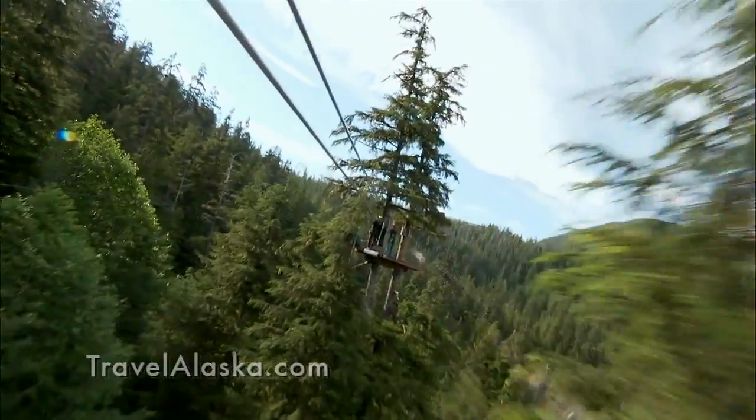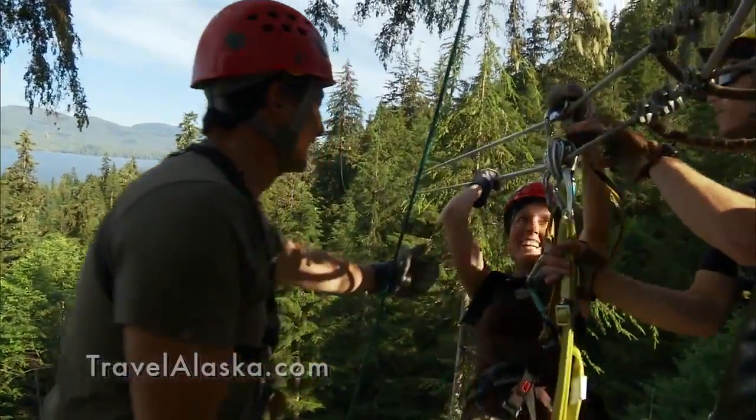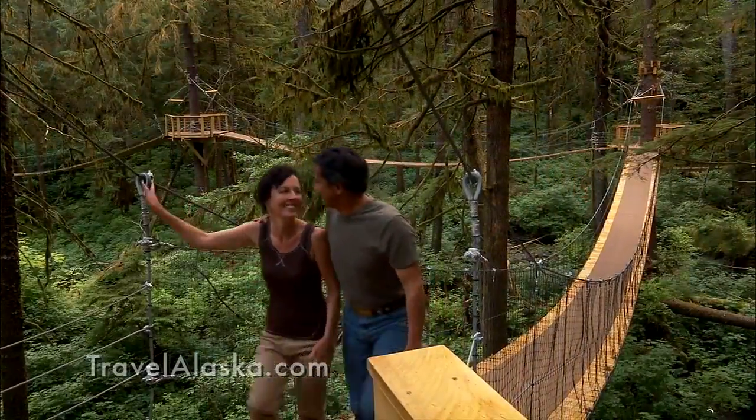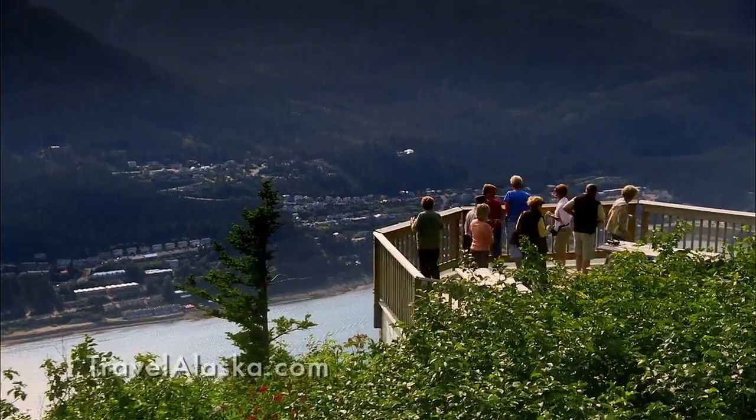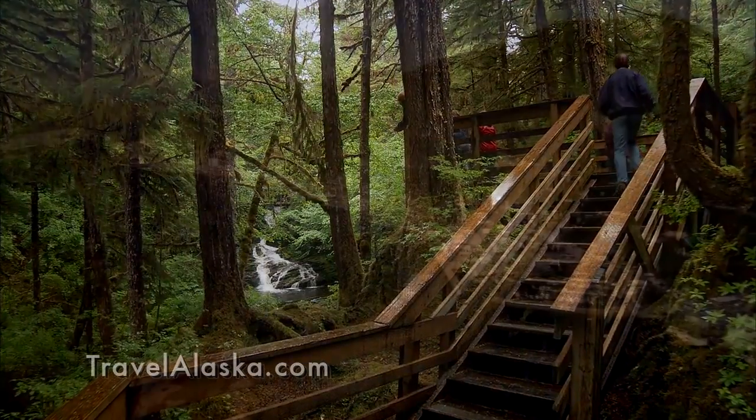Glide through towering evergreens on some of the longest and most exciting zip lines you'll ever experience. Or take a hike through the Tongass National Forest. At 17 million acres, it's the largest temperate rainforest in the world.